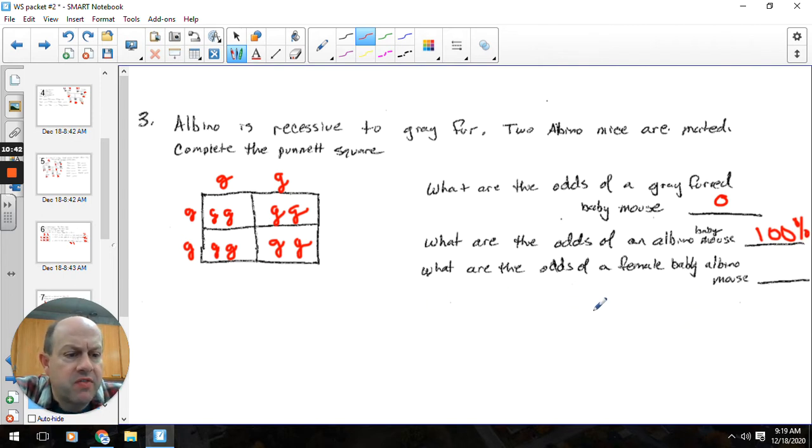What are the odds of a female baby albino mouse? So 1 out of 1 for the albino part, 1 out of 2 for the female part, so 1/2. So basically it's just 50-50 for boy, girl.